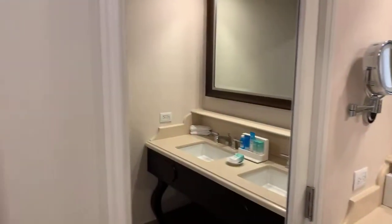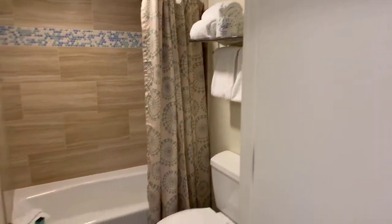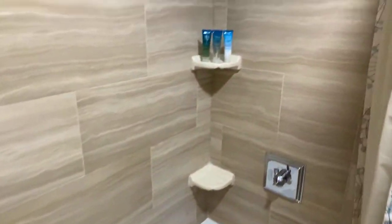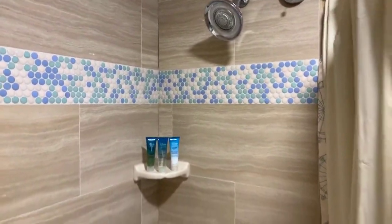And then inside the bathroom area here with the full length mirror on the door, you've got your toilet and then your tub that does have just the one shower head, no removable shower heads in here. So you've got the tub and shower here.